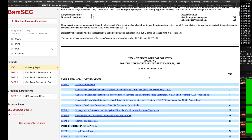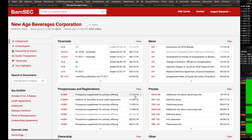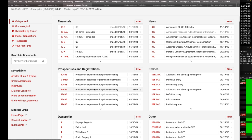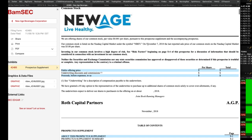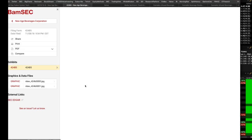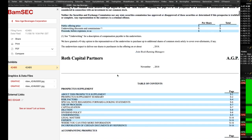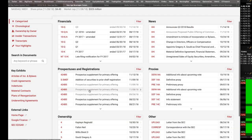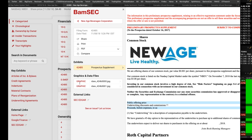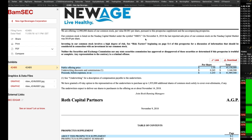So if we go back and we see this, they had 72 million shares here. Whoops, wrong one. Where is New Age? Okay, so this is, yep, you know that. Let's look at all these real quick. Okay, joint book. This is still Roth. $5.08. What was it here? $5.08. What does this say? We are offering 12.9 million shares of our common stock. Public offering price.